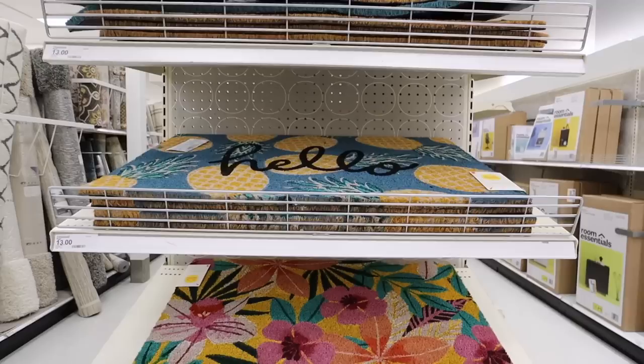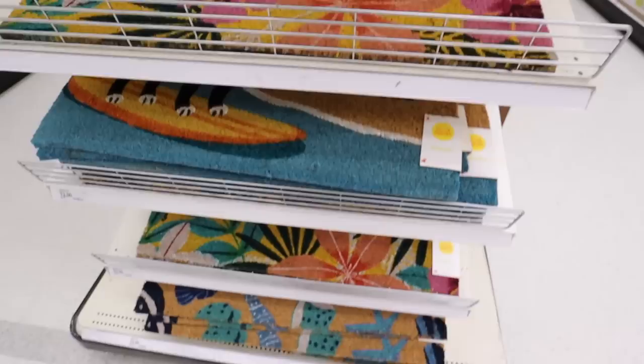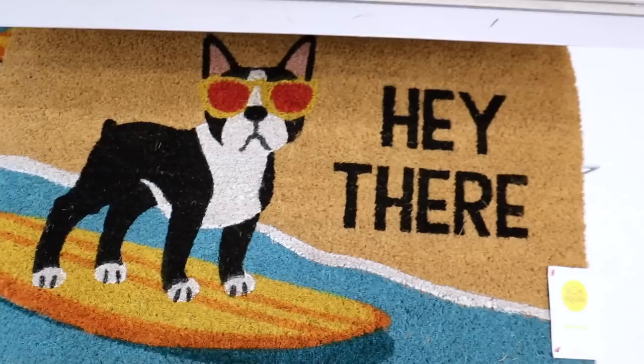There's also this one that says Hello. It has all pineapples. That is super fun with lots of teals and blues. This one is also part of the Sun Squad brand. These ones are all Sun Squad doormats. Oh my gosh, look at this floral option. I love the yellow on the background, and it's lots of tropical flowers, tropical colors. This one is super summery. Oh my gosh, if you're into bulldogs, I think that's a Frenchie or something, just says hey there, with him on a surfboard.